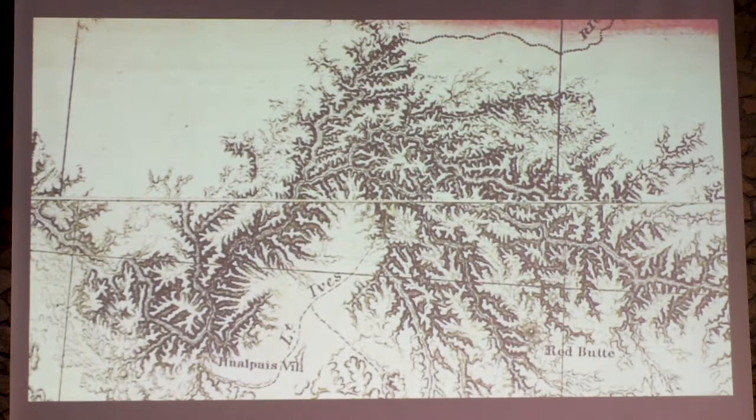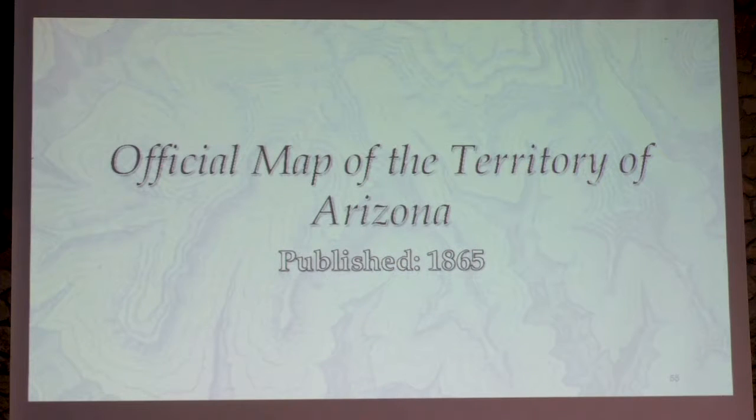It's really gorgeous. Again, I get to play with maps. I get to look at this stuff. Pretty sweet gig. All right. And there are so many maps. I'm inadvertently, trust me, omitting dozens, if not hundreds. But here's another official map of the territory of Arizona. Again, Arizona achieving statehood in 1912. So this is a full 60-some odd years before.